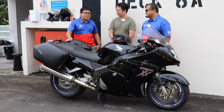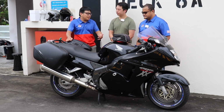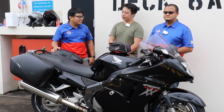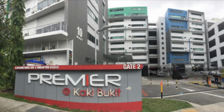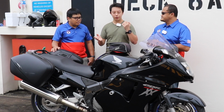So speaking of rarity, like you said, where do you go to do the bike? Given that this is an old bike, are mechanics scared to touch it or not? I would say I usually go to the old school mechanics. I used to go to Alai Motorsport at Premier Kaki Bukit, but he has since closed down. He wants to open shop back in JB. Currently, for this bike, I go to Panjang Garage.